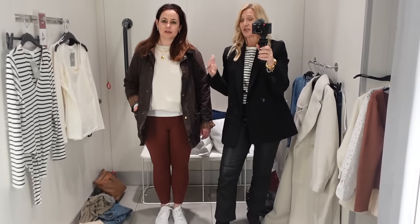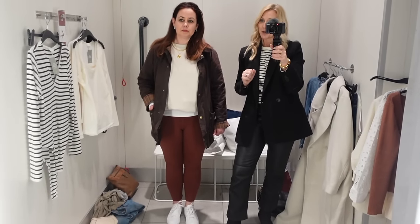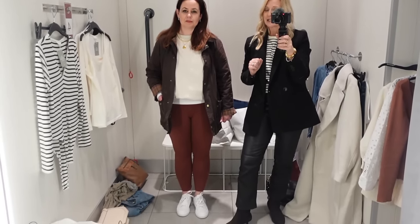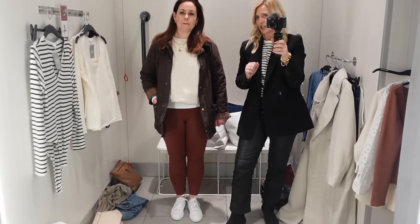So for me, I would go and do the supermarket shop in that, as well as go to the gym, or even just put it on when I'm not going to the gym, because the whole outfit looks styled and ready to go. So it's a really comfy, easy way of styling yourself on a daily basis, to look styled in your gym wear.